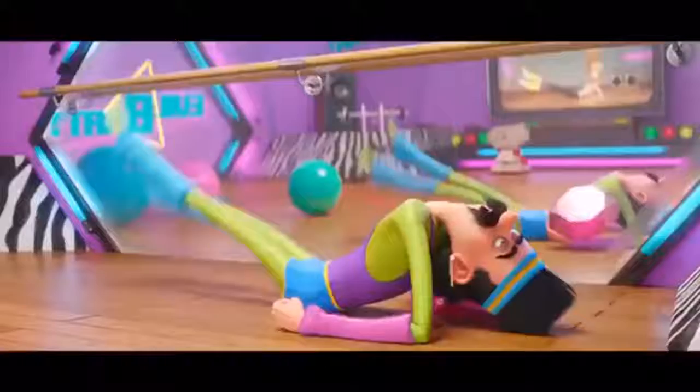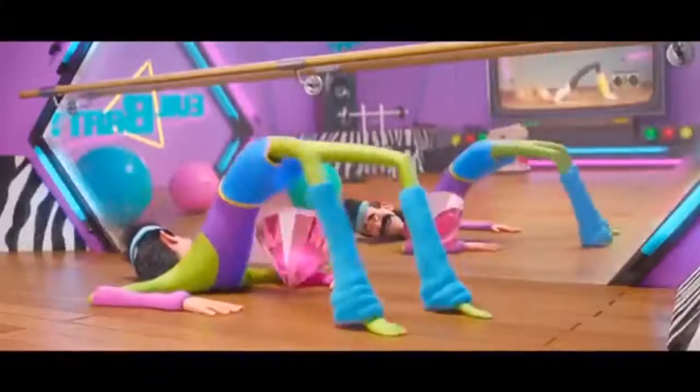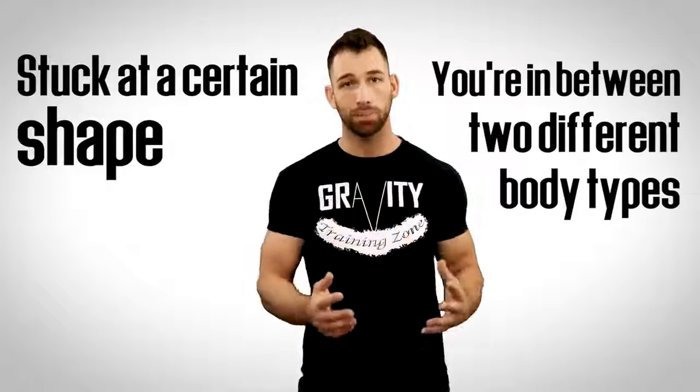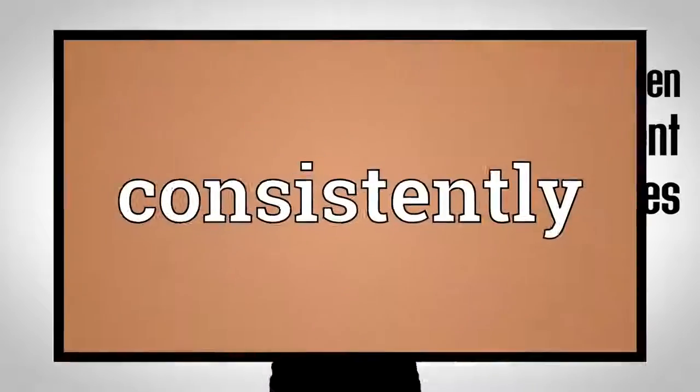Remember, whatever your body type is right now, there are benefits and advantages to each body type. And when you seem to be stuck at a certain shape, or even if you're in between 2 different body types, you can move towards your ideal body type just by putting in the work consistently.